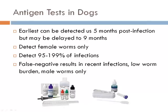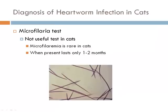So antigen tests in dogs are used more commonly. The earliest these can ever be positive is 5 months post-infection, but they may not turn positive for several more months afterwards. They detect female worms only, so if there's a very small number of female worms, you can get false negatives. But they detect between 95 and 100% of infections. False negative results can result from recent infections, low worm burden, or infections that have male worms only. And there are different formats of these. There are the microtiter plates that you wash, and then there are the SNAP kinds of tests or witness tests that are little devices that you run one at a time.